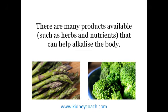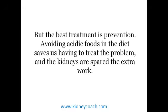There are many products available, such as herbs and nutrients, that can help alkalize the body, but the best treatment is prevention. Avoiding acidic foods in the diet saves us having to treat the problem, and the kidneys are spared the extra work.